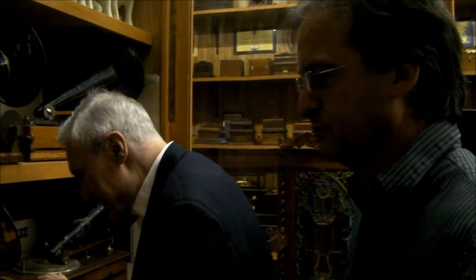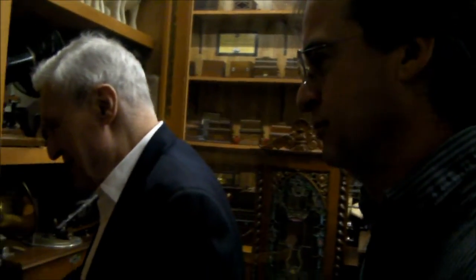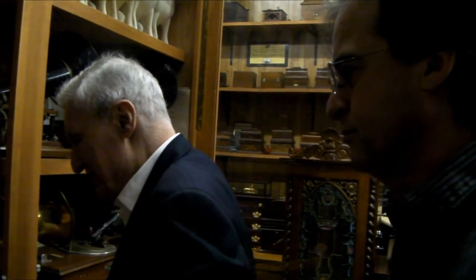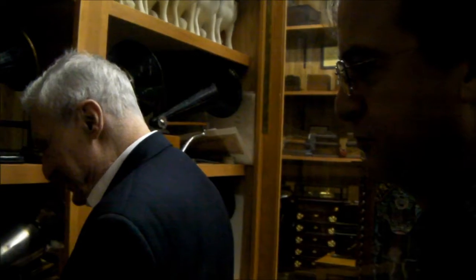This one here is a mahogany Berliner. It was sold in Europe, but there's a stamp, made in USA, in the box itself. Because it says June 23rd, stamped inside the box, just like a certain number. I don't think I've ever seen a mahogany one. That's pretty, isn't it? René Rondeau has one like this one here.